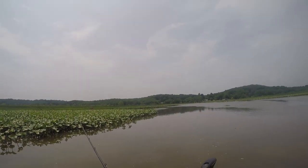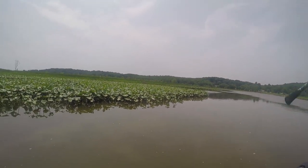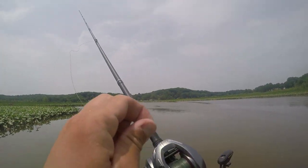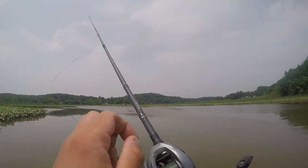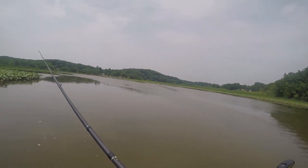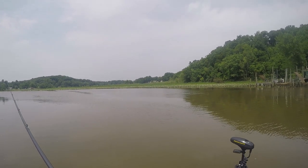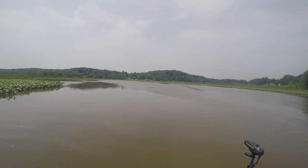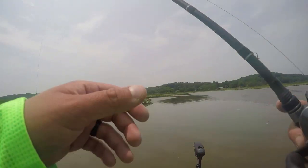Oh. Dang. That actually could have been one, because of how fast that strike was. That was a fast strike. Or it could have been another species of fish. Could have been a bass. That was a pretty fast strike though. That was fast and hard.